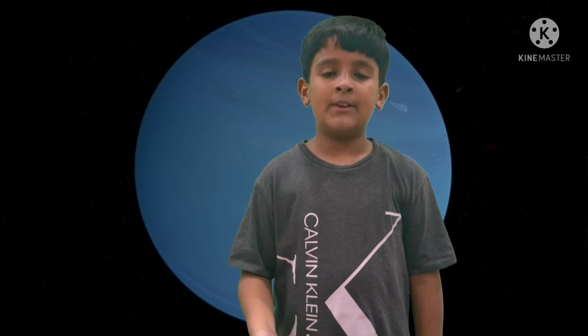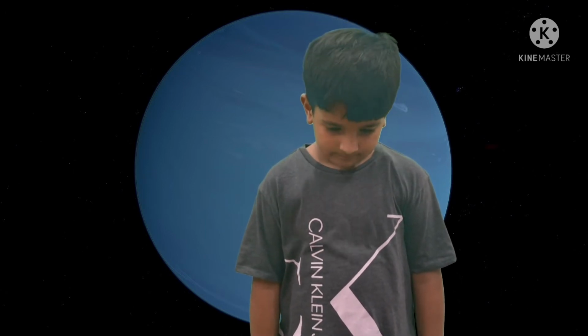Uranus rotates in the opposite direction of other planets, east to west, and it is the only planet known to rotate on its side. Uranus has the coldest planetary atmosphere in the solar system, and the average temperature in Uranus is minus 224 Celsius or minus 371 Fahrenheit. Uranus has 27 known moons, and 4 of the moons are viewable using a medium to large telescope, and the largest moons of Uranus are Oberon and Titania.